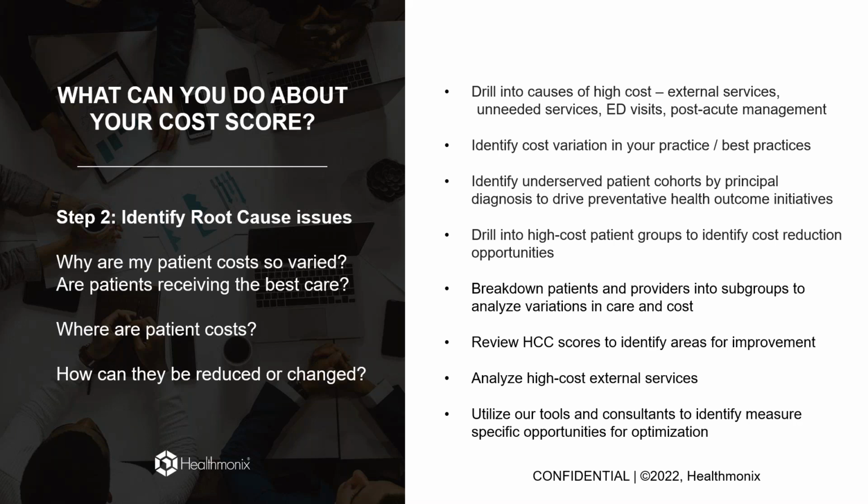So here you're going to drill into costs from external services, unneeded services, EDs. I know, we've been brainwashed. I don't want to say brainwashed. It's been drilled in a number of times that patients that are coming back for readmissions, that are coming back for ED visits and spending a lot of money on post-acute care is what's costing our patients a lot of money when it comes to expenses. So those have been kind of drilled in us, but this is showing you the data. Costs are showing you the data that actually shows what you are doing and how you're doing.